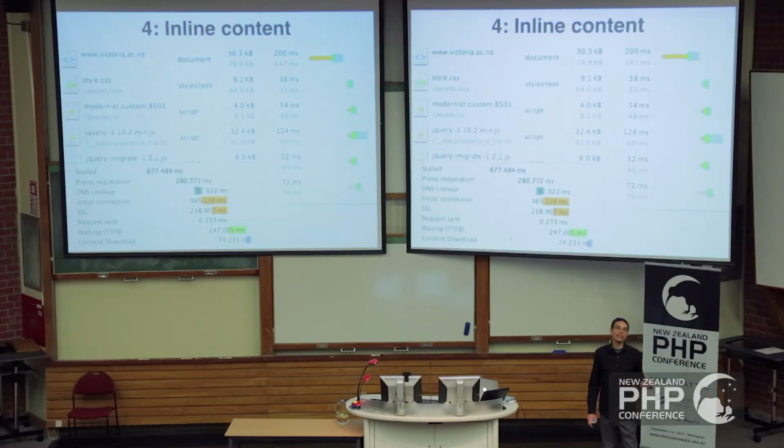Furthermore, we can inline content. This is a pretty advanced optimization. If you pull up Chrome and look at the developer tools, the network tab, you get a graph like this when you load your website. And the various colors mean this. Gray, I can't really see it on the projector, but gray means stalled, meaning doing nothing. Then negotiating proxy servers, looking up the DNS, establishing the connection, doing an SSL handshake, sending the request, saying give me the data, waiting for the server to respond, and downloading the data. So, in the example of Victoria Uni's website, you get the initial HTML file, which references a whole bunch of CSS, jQuery, and so on.